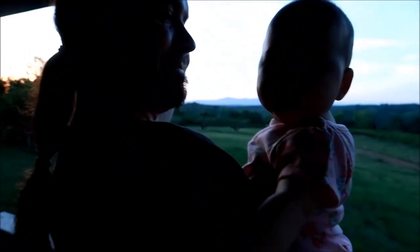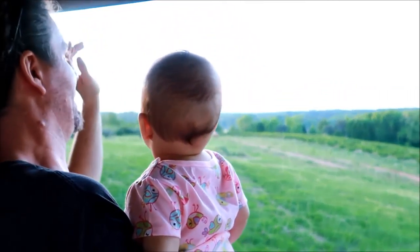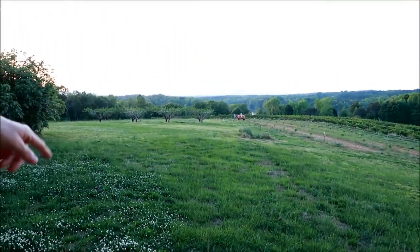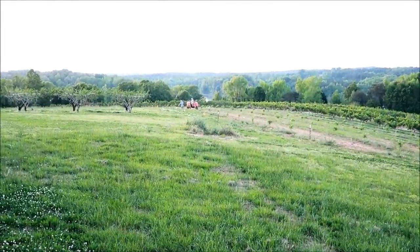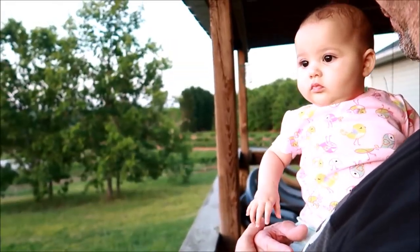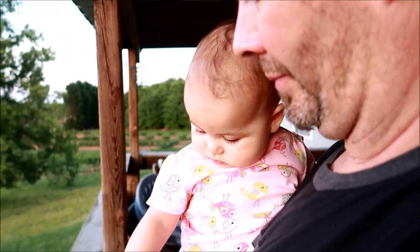What are you doing? Are you watching Papa? Up there, look at him. Can you wave it? She's looking at mine, over here. Look at him out there. Out there, she sees him out there. But we saw a spider, we saw a rabbit. I like the rabbit, I don't care about a spider. She's looking at my hand. He looks so sleepy.